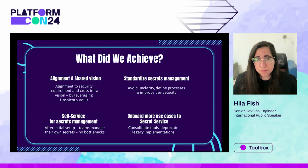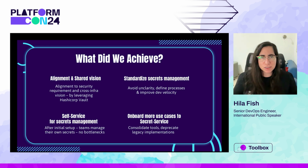So what did we achieve? First of all, we were able to align to security requirements and cross-infrastructure vision by leveraging HashiCorp Vault. We were able to tap into the company vision and have one standard solution for all the use cases of secret management. Not all, but we started on this path. We standardized secrets management, so we avoid unclarity for data developers and data engineers. They didn't know how to use secrets and how to get secrets when they use Airflow, so we were able to eliminate that, define processes, and improve their velocity.